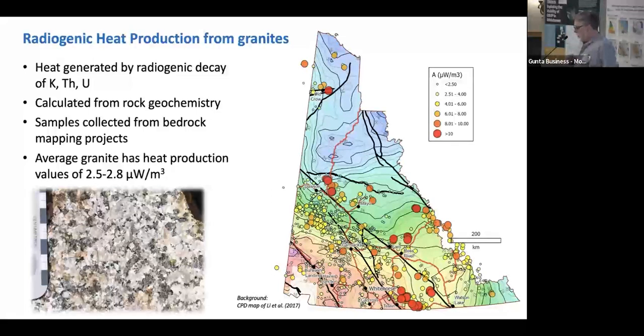Your average granite would usually produce 2.5 to 2.8. It's microwatts per cubic meter, but let's just use the numbers for now. That's just a baseline. 2.5, 2.8, it's normal, it's the average stuff. So it doesn't produce that much heat.